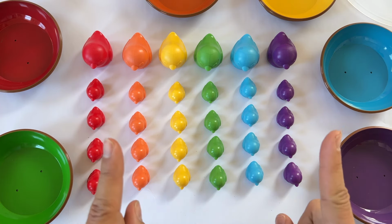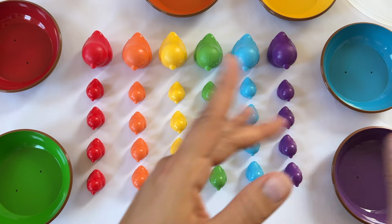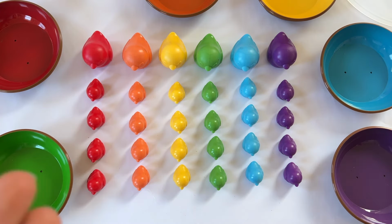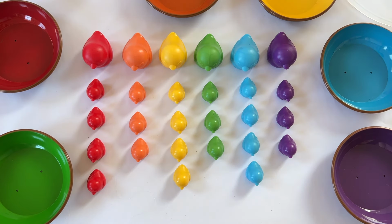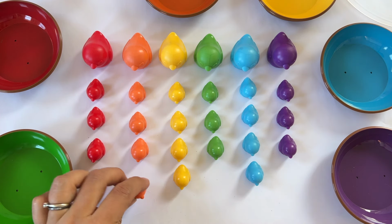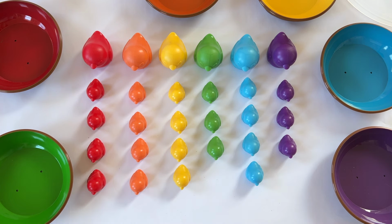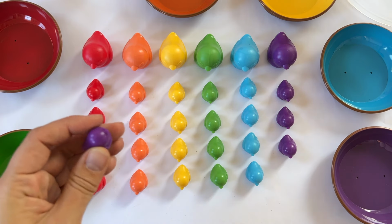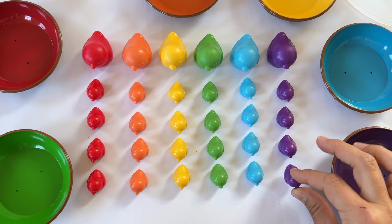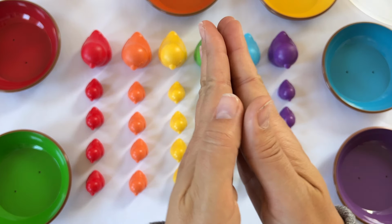Let's play a game. Some of the baby birds are going to fly away. See if you can find the missing birds. Okay, close your eyes. Which birds are missing? That's right. An orange bird is missing. A green bird is missing. And a purple bird is missing. But now they're back. Yay!